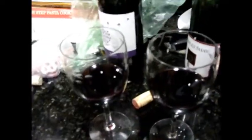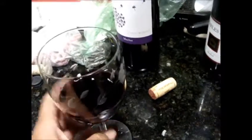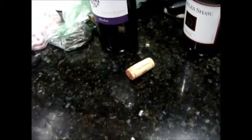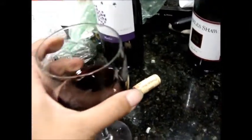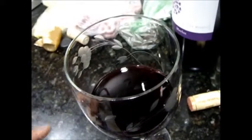Okay. Am I supposed to not look at what they are or no? It doesn't matter. I think you'll be fair. So that's wine number 1. Both Merlot. Good table wine. Okay. Wine number 2.